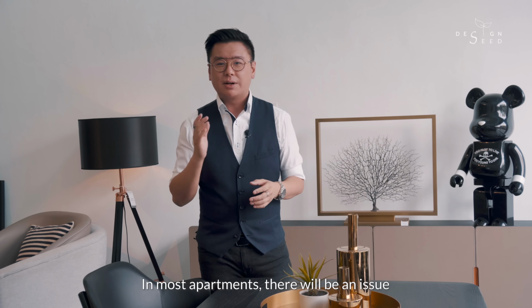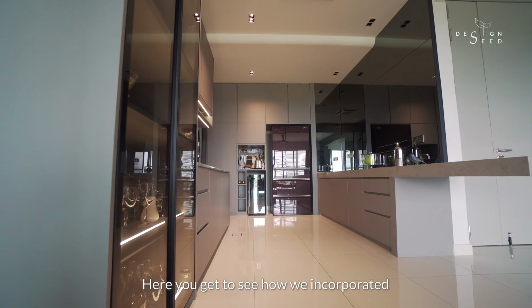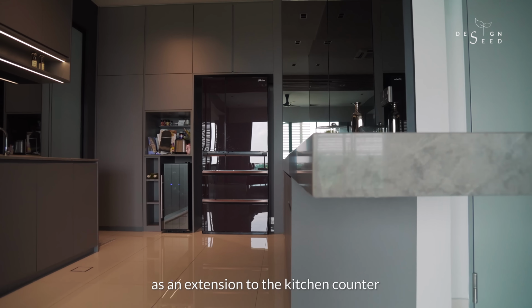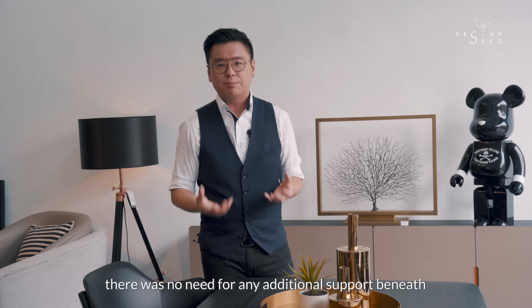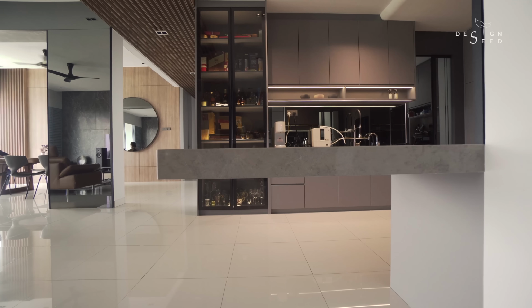In most apartments, there will be an issue with insufficient worktop in the kitchen. Here, you get to see how we incorporated a floating tabletop that gracefully parades itself as an extension to the kitchen counter. With proper calculations and reinforcement, there was no need of any additional support beneath, and this gives the kitchen a more spacious outcome.